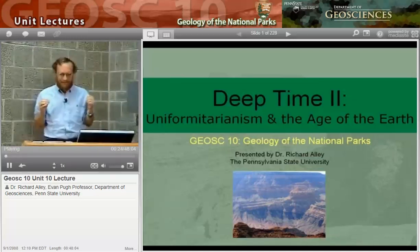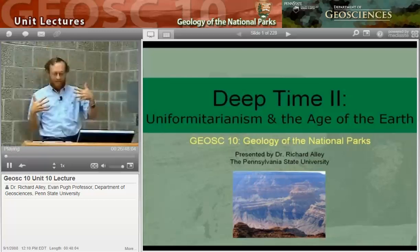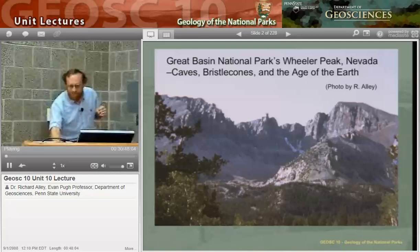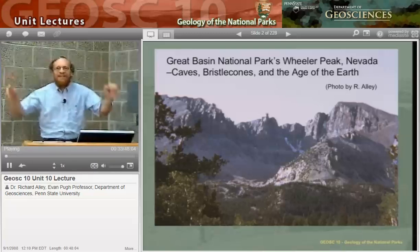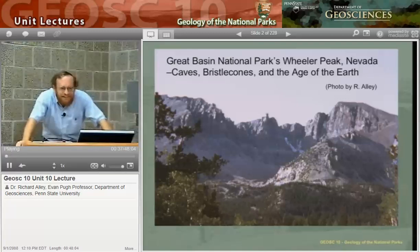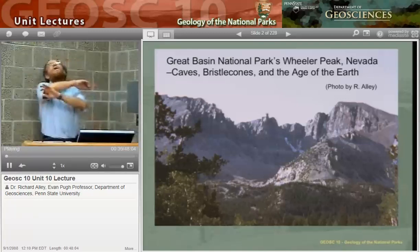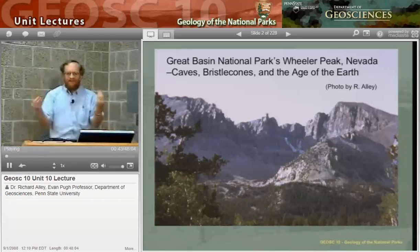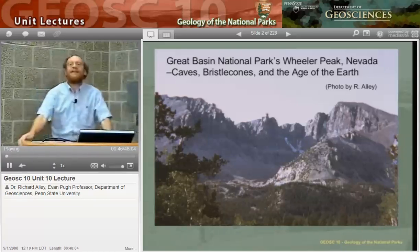And so to do that, we're going to go through a series of things to try to get ages, the age of the Earth. To do that, we get to go someplace really fun. Way out in eastern Nevada in Great Basin is Mueller Peak. Nobody goes there. If you ever get a chance, it's in the middle of nowhere, but if you ever get a chance to go to Great Basin, you've got to do it.